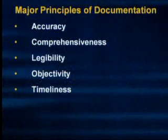I want to briefly go through some major principles of documentation. You've probably heard these before. All efforts that you have tried to reach the patient should be documented, and all the pathways to the patient should be exhausted in your attempts following the escalating attempts. But we want to talk about the accuracy of documentation. When we talk about accuracy, if we have sent the patient for a right breast ultrasound and we receive a left ultrasound report, then something's amiss with that document, and we need to call and verify what was done.